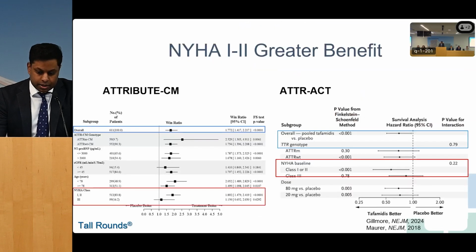And then just one last note here is that we do think that the benefit is for earlier patients. So if you look at the subgroup analysis here, NYHA class 1 and 2 has significantly more benefit than those who are NYHA 3. So again, earlier diagnosis is key.